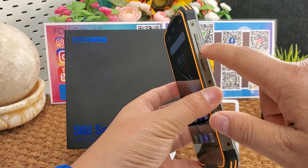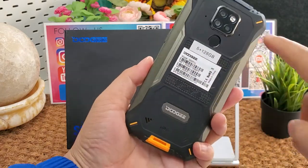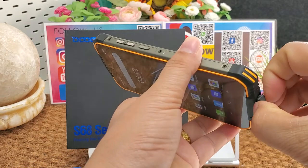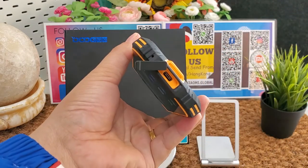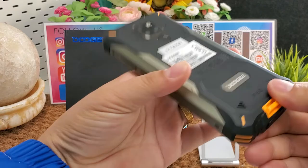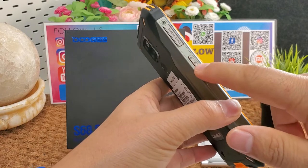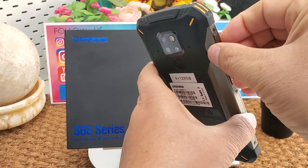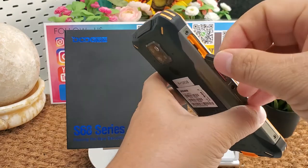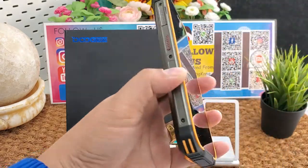Power on off button, volume up and down. The material is metal housing. And it has a Type-C USB port. It has a fast button. You can set up the fast button as you want. This is the SIM card slot. The SIM card slot supports 2 nano SIM cards or 1 nano SIM card and 1 micro SD card.